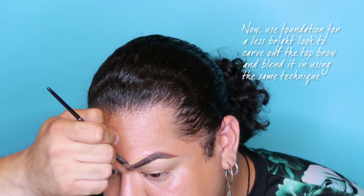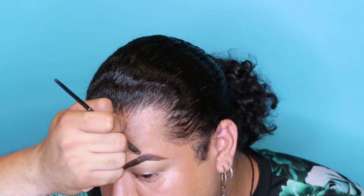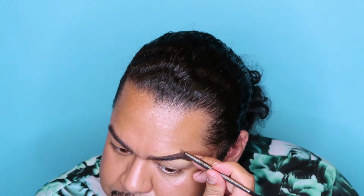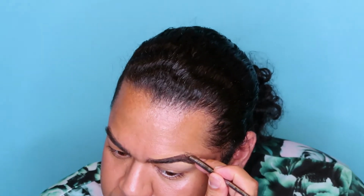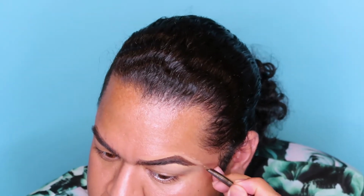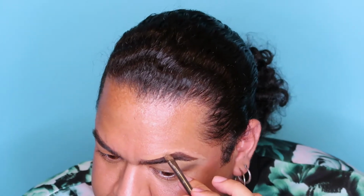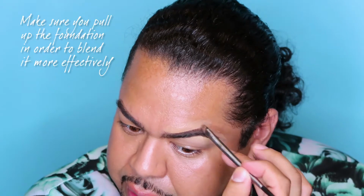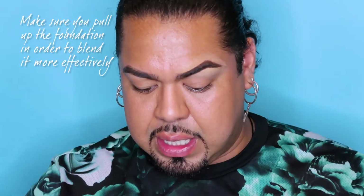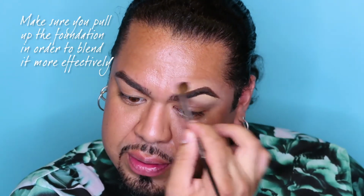you want to just come in, and then here, I'm going to round out the edge. Bring these two together, and you want to pull up your foundation so that it blends in with the rest of the skin. And so here we go, buff out the edge.